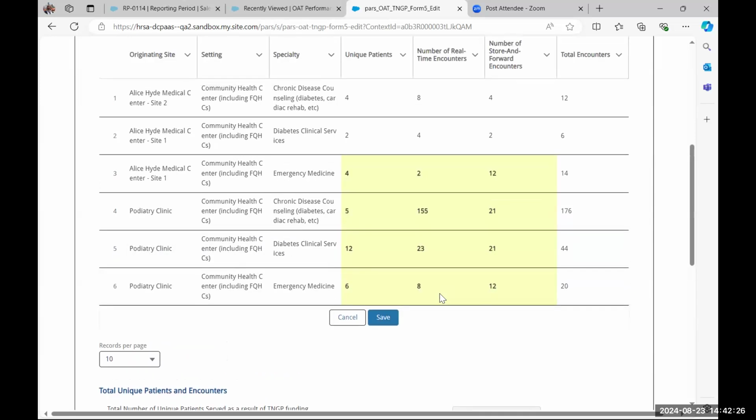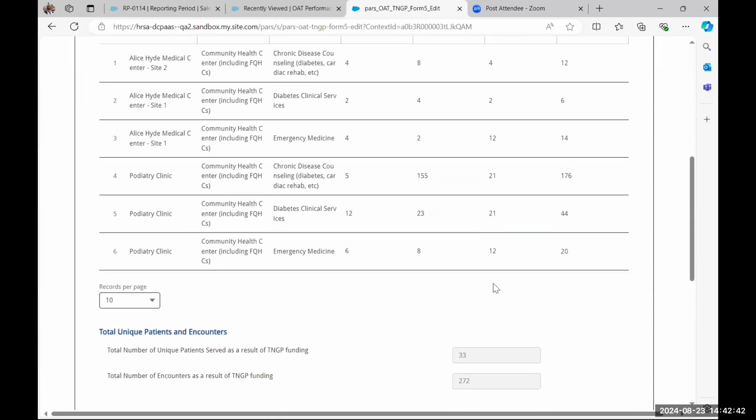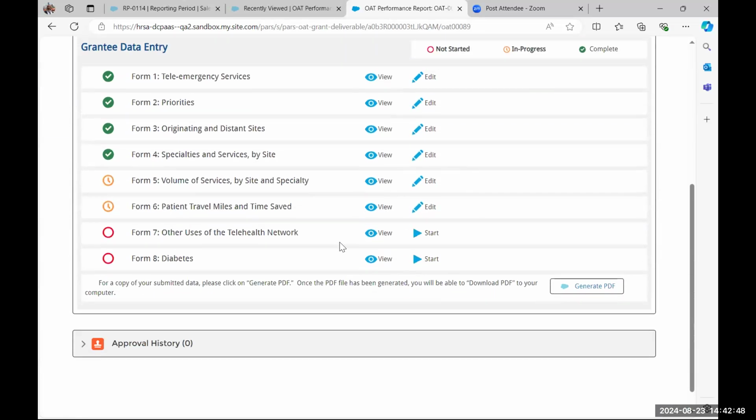Now we filled in all that information. It's highlighted in yellow because it's not saved yet. Click the save button. And in the total unique patient encounters, we're seeing the information that we put in reflected here. I'm going to go ahead and click next. Take us to the next form.